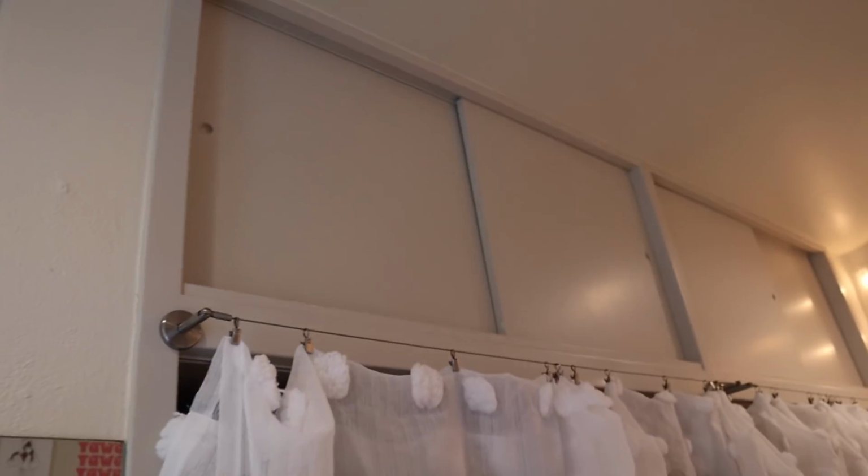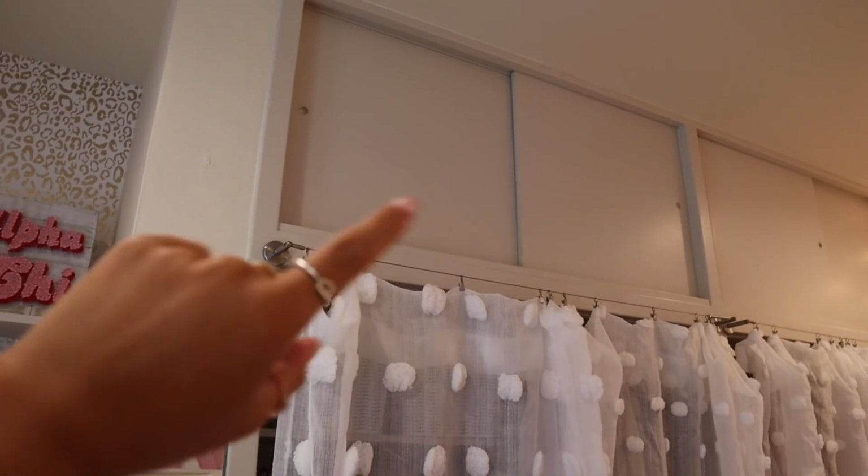Above my closet, you can see there's also more storage. That's where I have all my suitcases and some of my winter clothes and stuff like that.